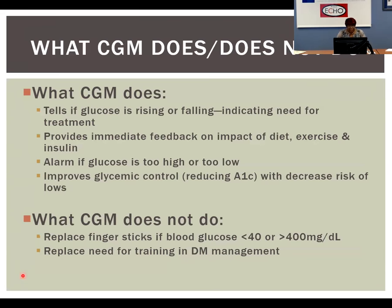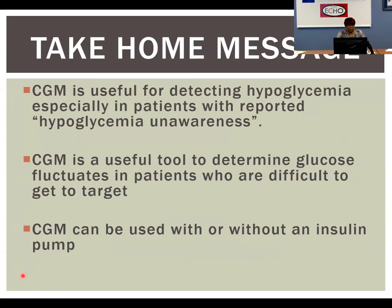It does not replace blood glucose finger sticks if glucoses are less than 40 or over 400. Again, as I said, it maxes out at 400. So if they're 593, the only way to know is if they test that blood sugar. And it does not replace the need for training in diabetes management. So they should still go to diabetes education classes. And it can be used with or without an insulin pump.